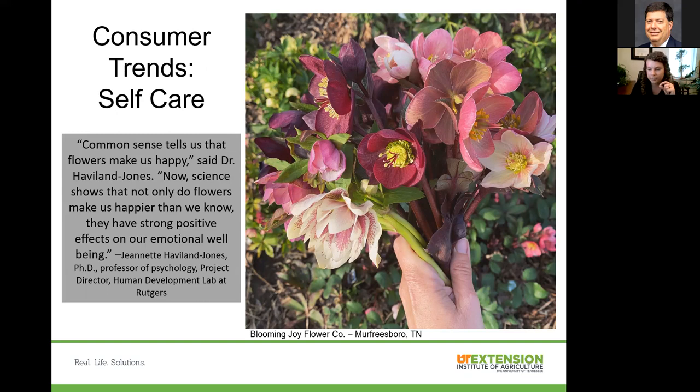And I don't know if you are interested in consumer trends, but self-care is one of the major consumer trends right now. People are all about taking care of themselves, taking care of others even, and anything to make themselves feel a little bit happier, healthier is important. So with that stress in the consumer trends area on self-care, of course, people are interested in purchasing flowers.